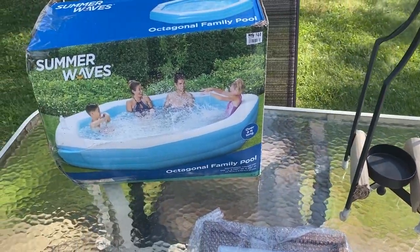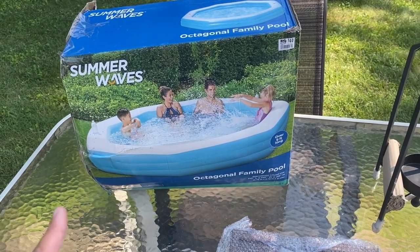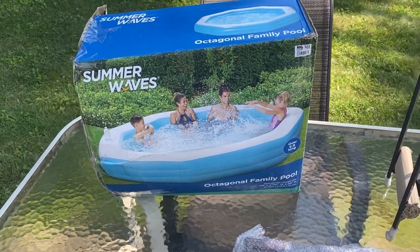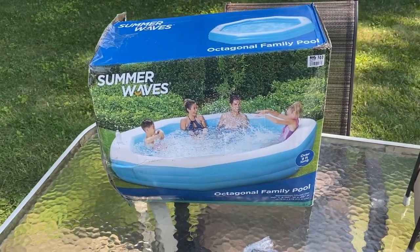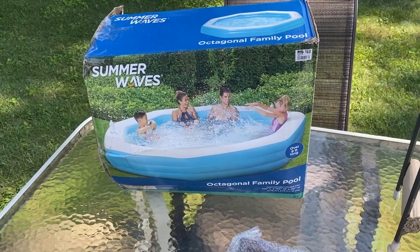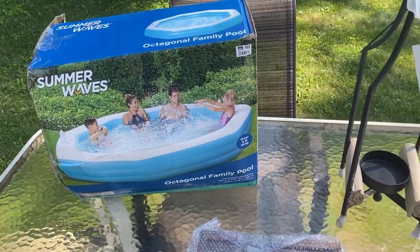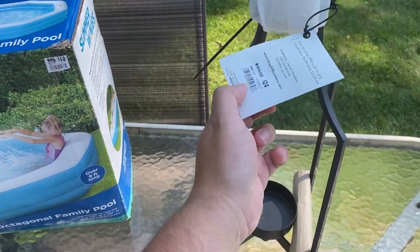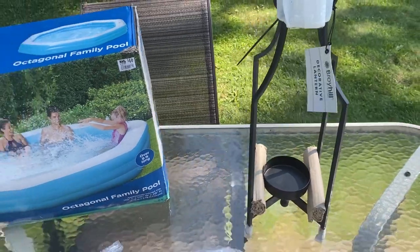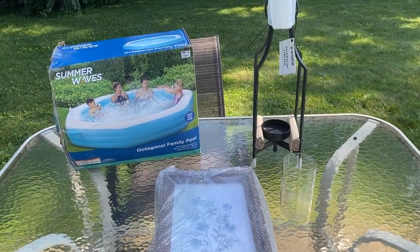And then finally we have this Summer Waves octagonal family pool. This was 40 bucks. It looks like someone opened it and maybe returned it. Not sure if there's a hole in it. I will check it out. But usually 99.9% of the things found in dumpsters are perfectly fine. And this decorative lantern was, I believe, $24. Yep, $24. Crazy. So expensive, these items. Pretty good score at the Big Lots dumpster.